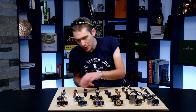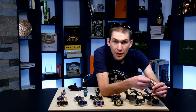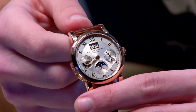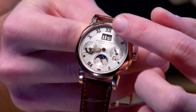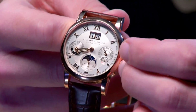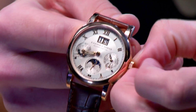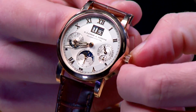That said, not everyone is so clinical, and for those, there will always be Lange, a model launched in its initial iteration back in 2001. This is the Saxonia family Langematik Perpetual, 38.5 millimeters in rose gold. The dial is sterling silver and then galvanized, this pale silver you see, but a perpetual calendar. And the watch is wonderful to operate because it features an entertaining zero reset seconds system. Down at 6 o'clock, you can see when I pull the crown, the seconds hand automatically resets.